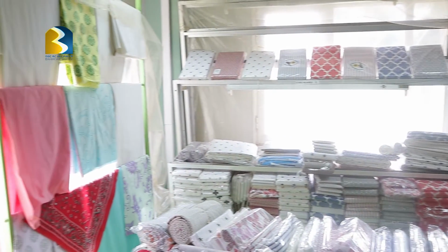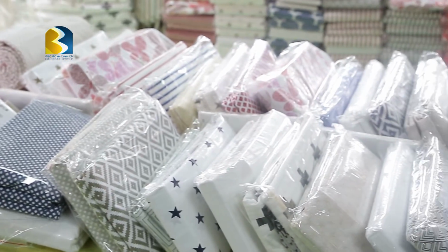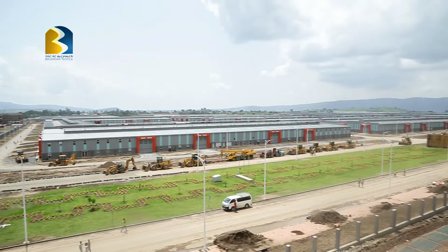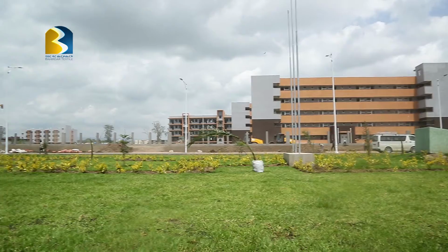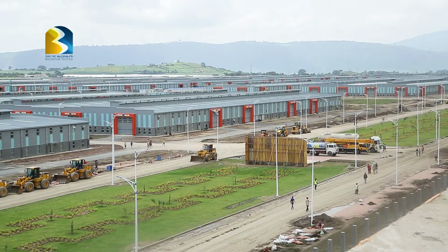Future is very bright. At this crucial time when Ethiopia struggles to become the continent's hub for light industry, Bahirdar Textile is striving to play its part in the endeavor. It is an example and model for many industries, both in the country and in the continent.